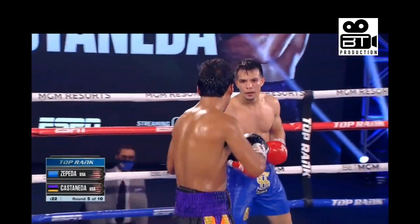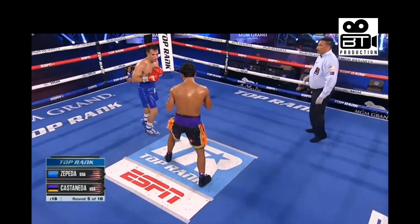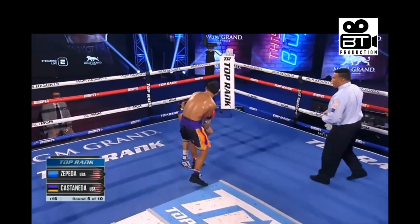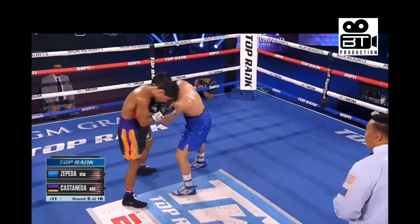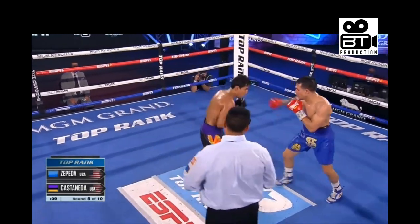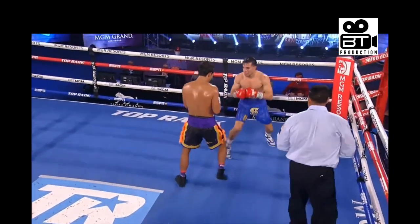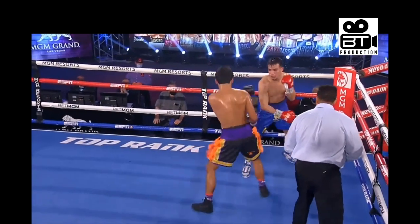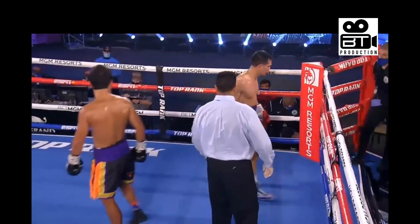Good body work there. He needs to do more of that. He needs to let his hands go. I like what Sean does. Throws a 1-2 and then pushes off, keeps that distance. Good body digs on both sides from Zepeda. Kendo does some good.